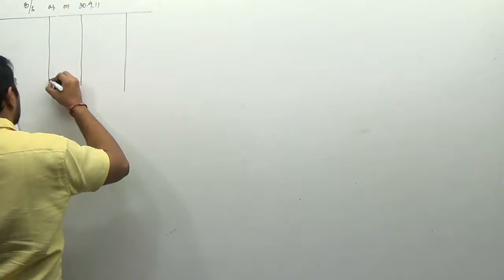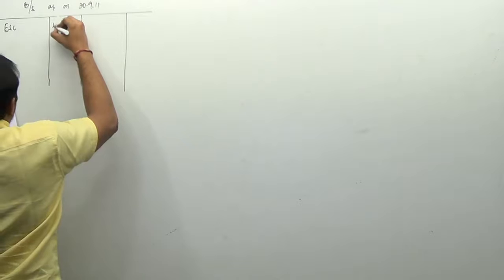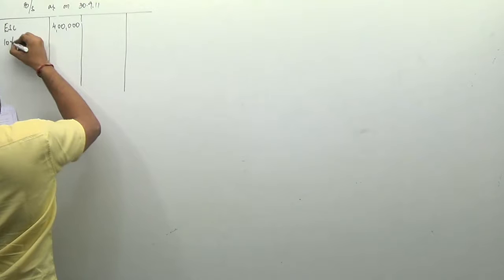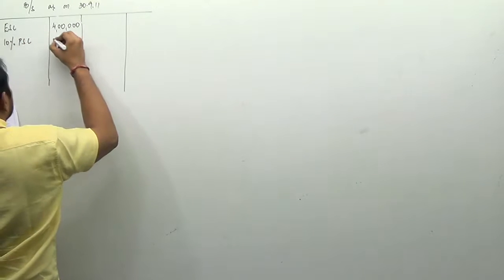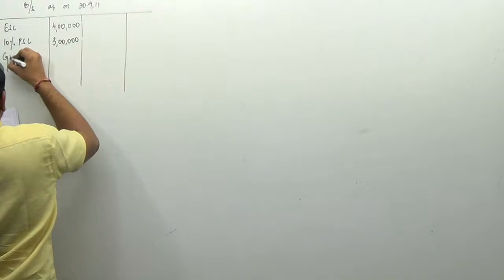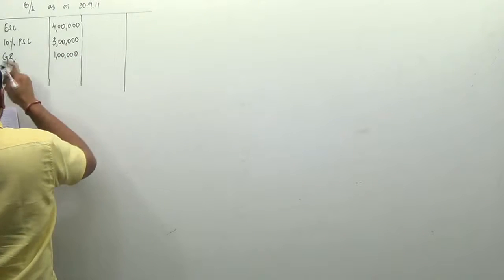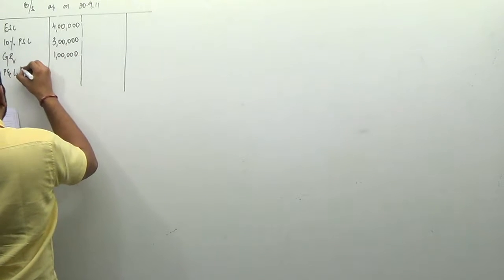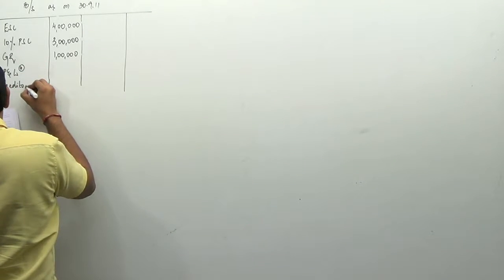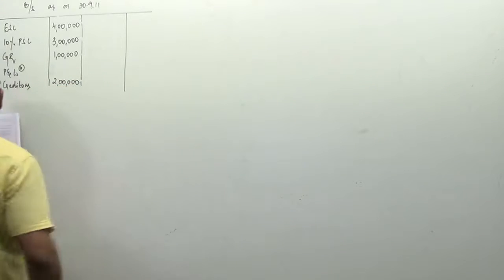2011. Let's see how the balance sheet actually looks like. Equity share capital, no change. I'm writing it in full figures, 4 lakhs. Javish, you can put it in lakhs as well. 10% preference share capital is 3 lakhs. General reserve unchanged, 1 lakh. P&L will obviously change with the amount of profits and dividend. We'll write it later on. And then I have the creditors. The creditors changed in value. And on 30th September, it was 2 lakhs. Value given below the balance sheet.